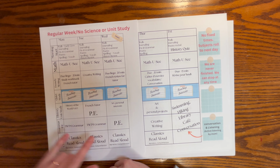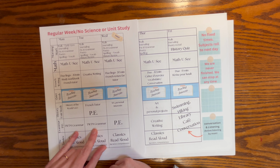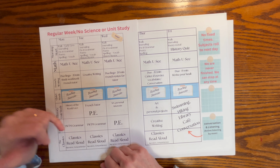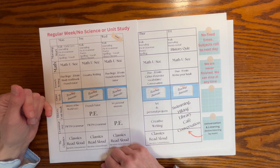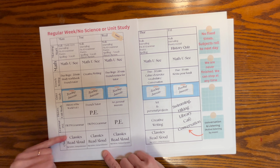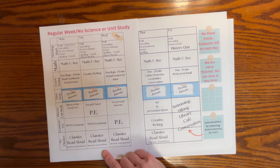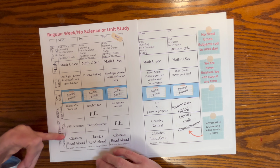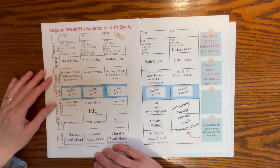And then here we have 2 days of the Well-Trained Mind grammar that we've recently put a pause on. We both like this. Each one takes maybe 20 minutes and then we're done. We're done for the day. The classics and the read alouds, the narration and comprehension is before bedtime. So Morgan has the rest of her afternoon to do whatever it is she wants to do. And then we pick back up with school that certainly doesn't feel like school.